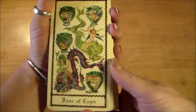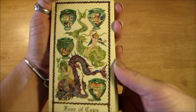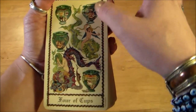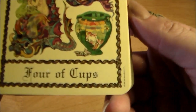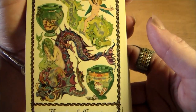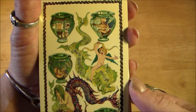And this card I find so interesting. I feel like there's a certain amount of difficulty in this Four of Cups card. All these sea monsters and all the different hard, kind of tough scenes that are being depicted in each of the cups. Like he's in a desert, trapped in a desert or something, and there's something different going on in each one.